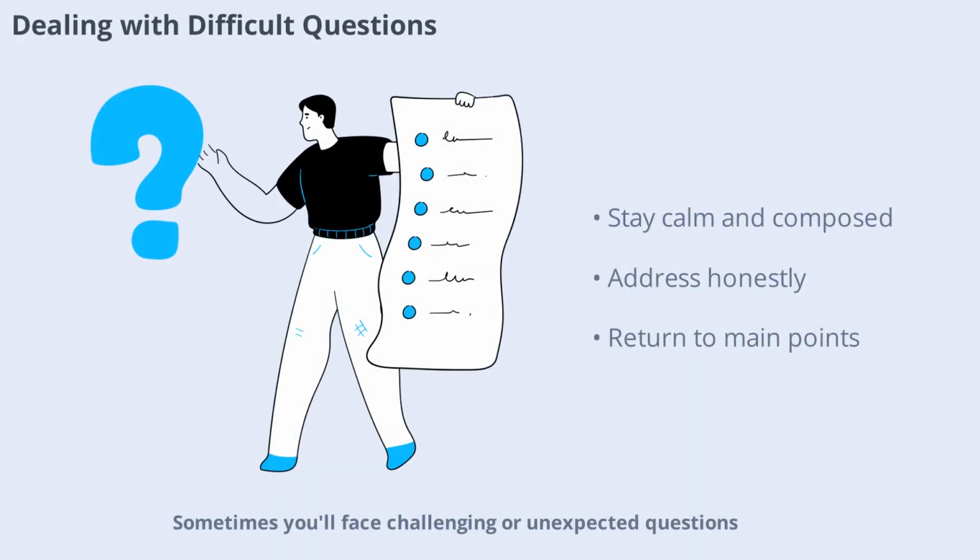Sometimes you'll face challenging or unexpected questions. Stay calm and composed even if the question is critical or off-topic. Address the question honestly and steer the conversation back to your main points if necessary. Remember, difficult questions are a chance to demonstrate your depth of knowledge and professionalism.